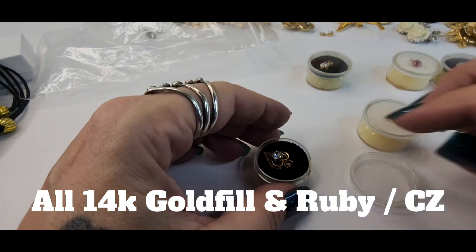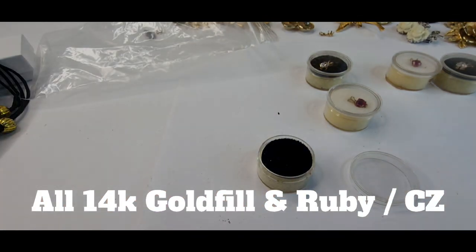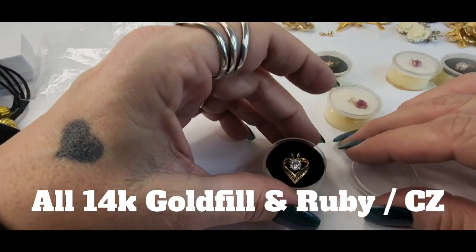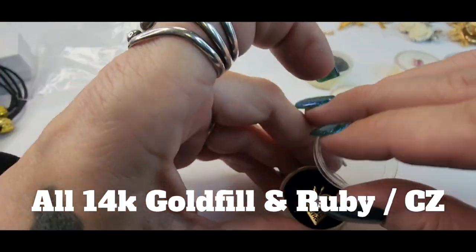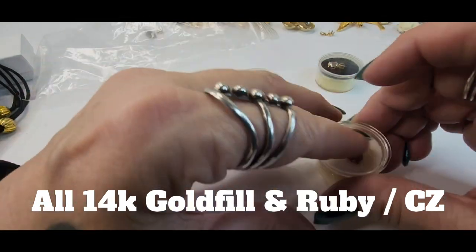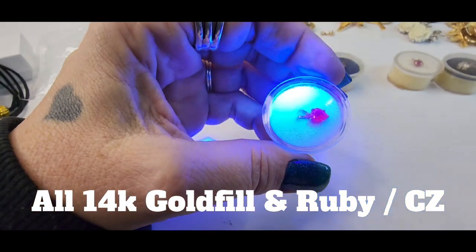Yeah, CZ. And let's just make sure this one's marked also. 1/20, 14K gold filled. So that one was $42. And then I wanted to check this other ruby.